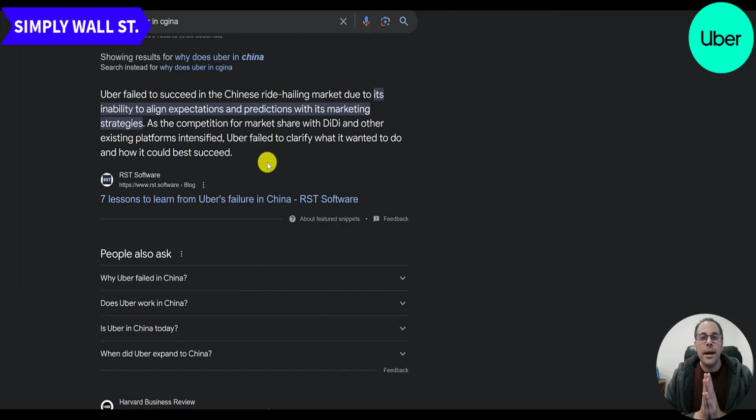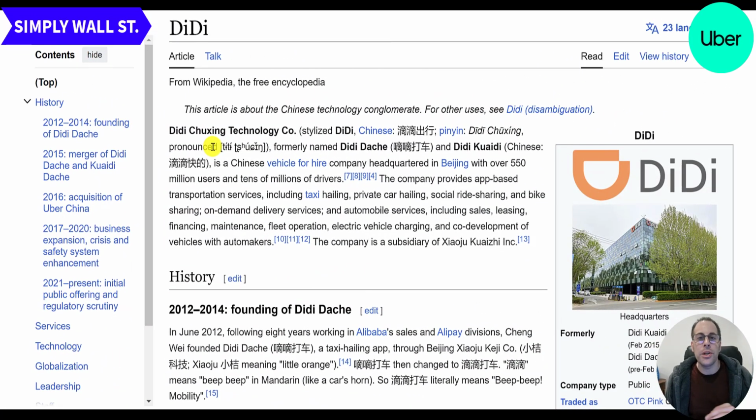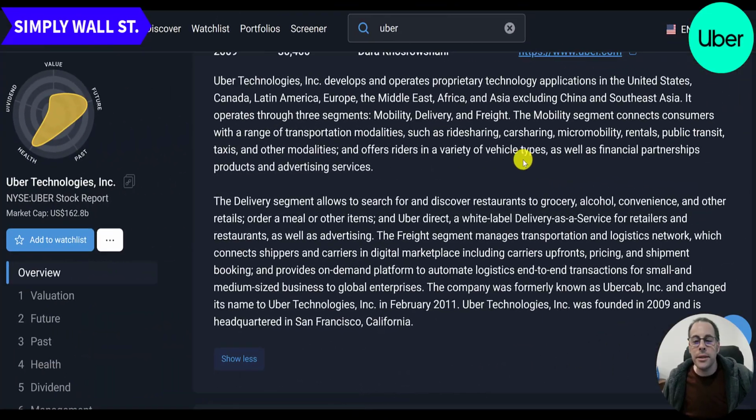Uber spent a lot of money trying to get into China, and they failed miserably. It was a big cash burn. They couldn't compete with Didi, the other ride-sharing company. Didi is by far the largest ride-hailing company in China. They have 550 million users and tens of millions of drivers. Let's go back to Uber.